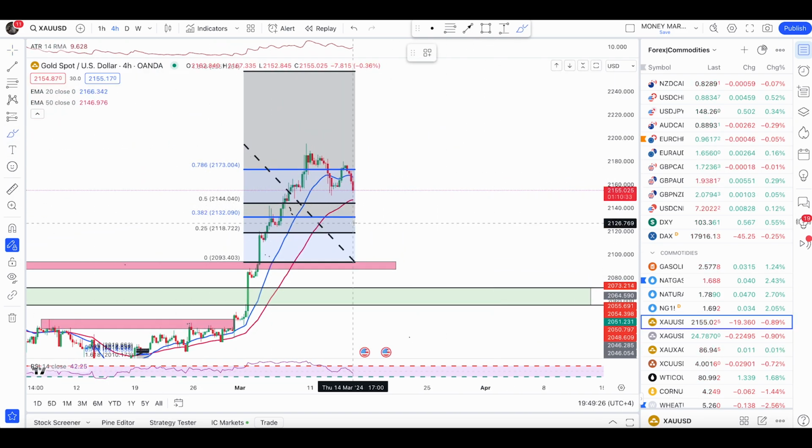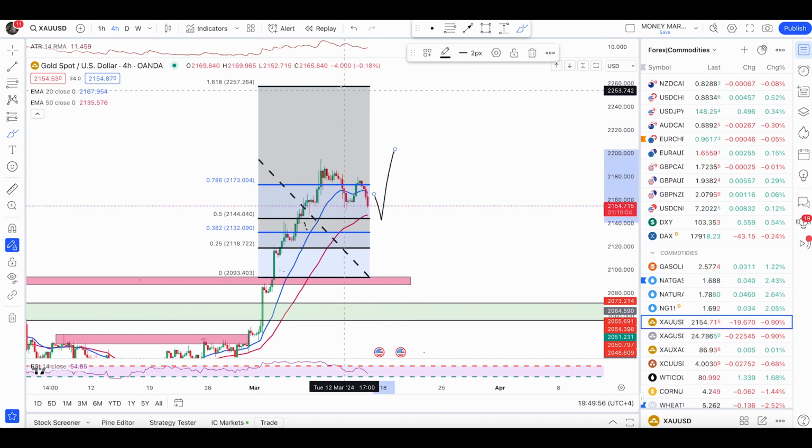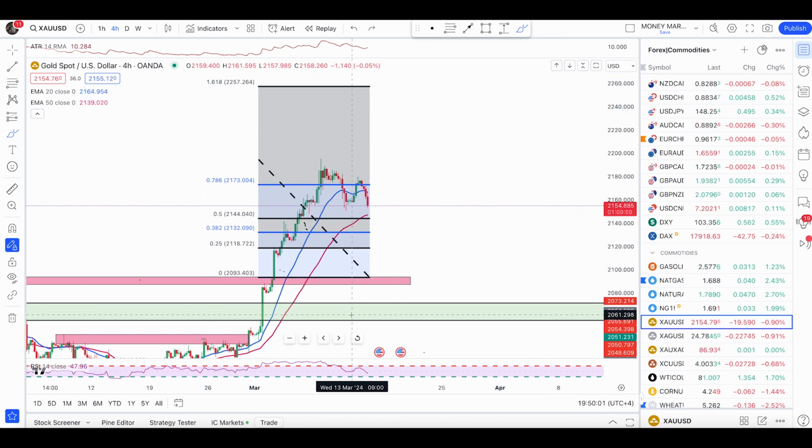Right here is heading towards 50% retracement. Right here again, for the aggressive traders, that is a limit order, a buy limit order, and a type of entry I use for my aggressive trades. This is my order and I use 1 ATR for my target initially, and then if you want to manage it, 1.618 retracement is the place till where I want to manage my trades, and stop loss will be below, if you want to manage till this much high.